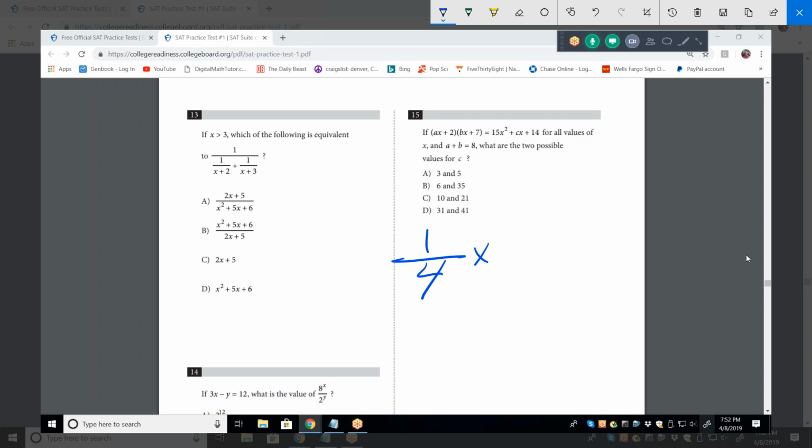How do I add fractions? Because that's essentially what they're asking us to do here. They're asking us to add those 2 fractions. So how do I add just 2 fractions that are 2 numbers? The common denominator, the least common denominator.